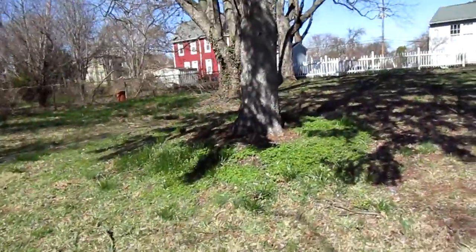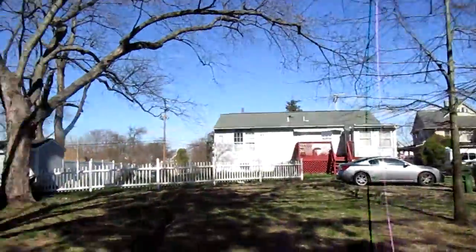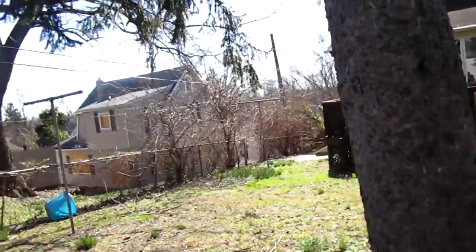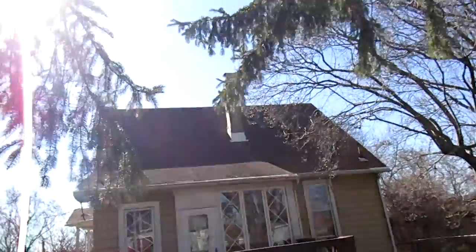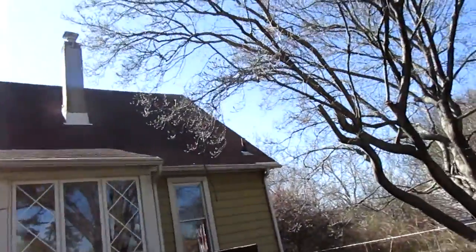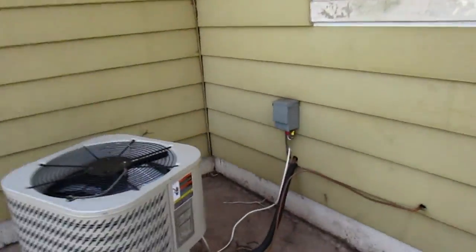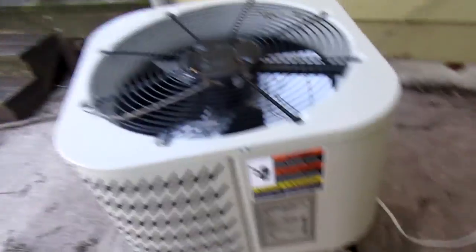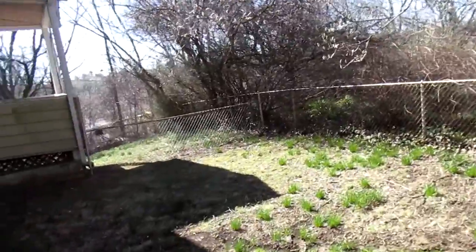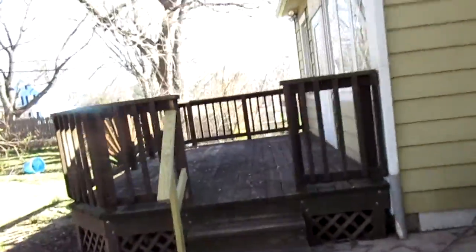So here's the backyard here. Pretty good sized backyard. But those driveways there, I believe, are for those two houses. So, the roof on the back here looks like it's good. Chimney up there looks good. Siding on the back looks good. HVAC looks good. Yeah, that stuff's there, but the coppers are cut on the inside in the basement actually. Siding over here looks good. Back porch looks fine.